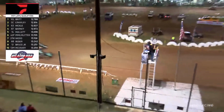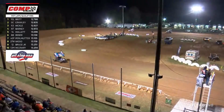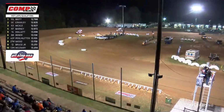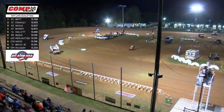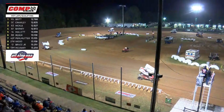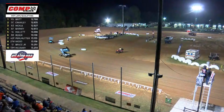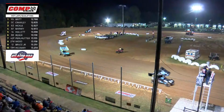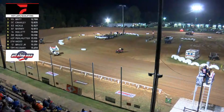Checkered flag drops on that set of hot laps. And the checkered flag is out, and the fastest car in Group B in the first set. How about it for Landon Britt, 12.788. The Dynotech powered number 10 J&J Sprinter out of Memphis, Tennessee. Jeff's heating, cooling, and maintenance entry. They'll head back to the pit area. They'll get ready for qualifying.